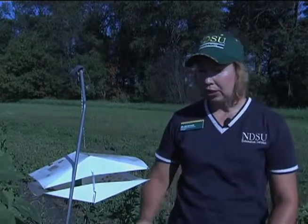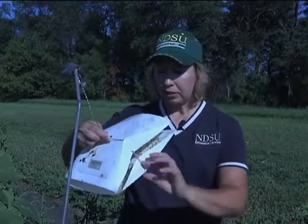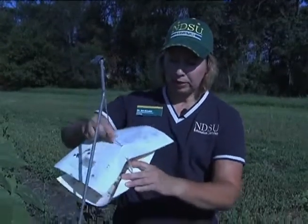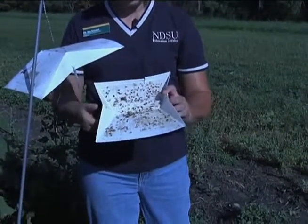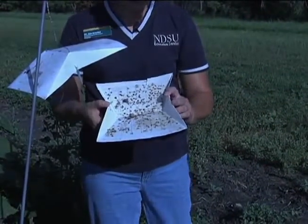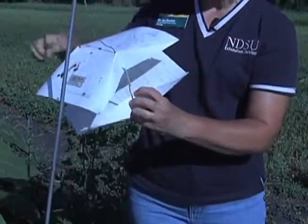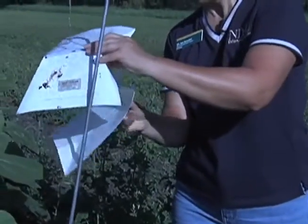This will prevent the trap from being overloaded with the targeted insect and make insect identification easier. To change the trap for the banded sunflower moth, we recommend that you just remove the old bottom, and you can count the number of banded sunflower moths and record them on your trapping form, and then put in a new trap bottom. Before I fasten this bottom up, I'm going to change the lure.